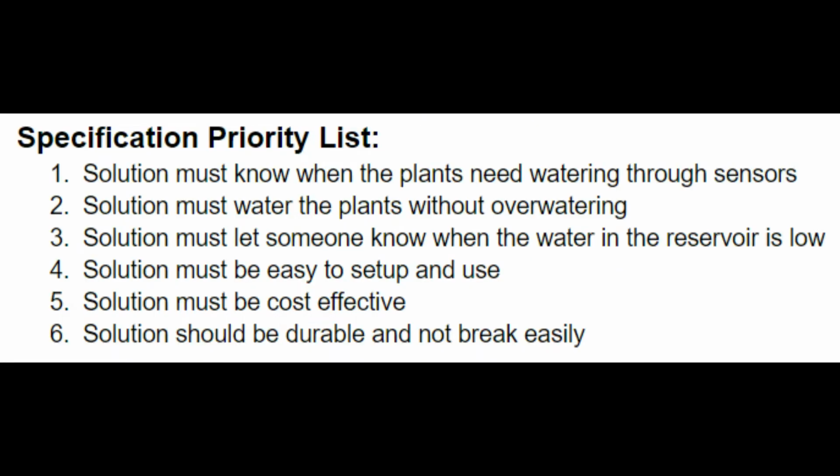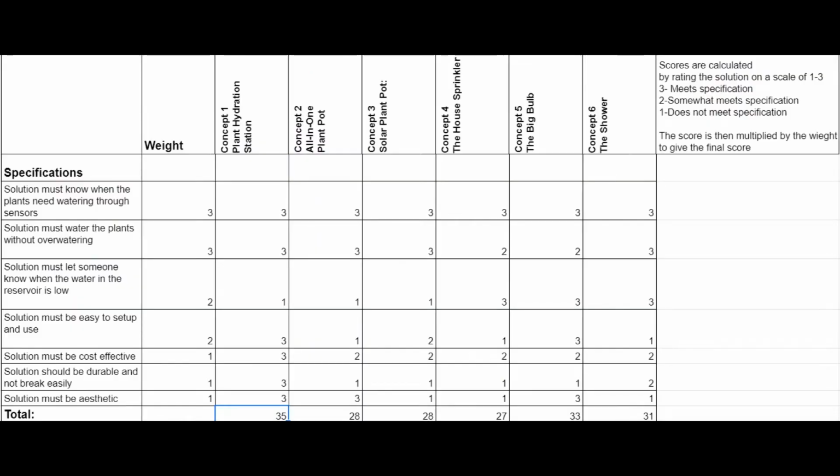For the solution, we both came up with 3 possible solutions. Then we made a design matrix with multiple design specifications. Each specification was assigned a weight based on its importance. Each design was given an initial score on a scale of 1 to 3 and was later multiplied by each specification's weight to give the final score.